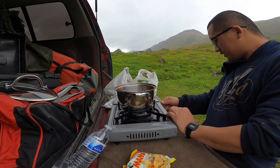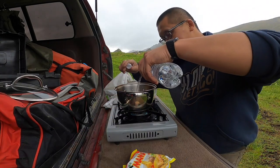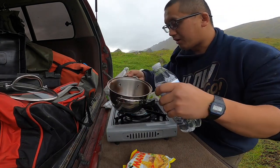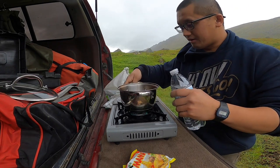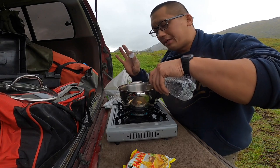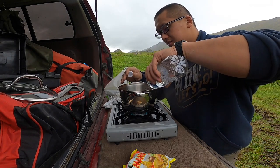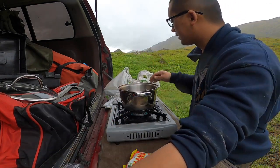Does it work? Okay, it works. I should probably wash this right here. There's a creek right there, but that'll be fine. The thing about eating outdoors, it's okay to be a little bit dirty, guys. It's okay to be a little dirty. A little dirt won't hurt.